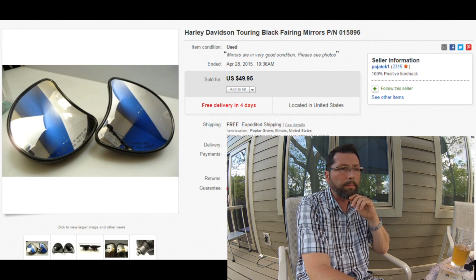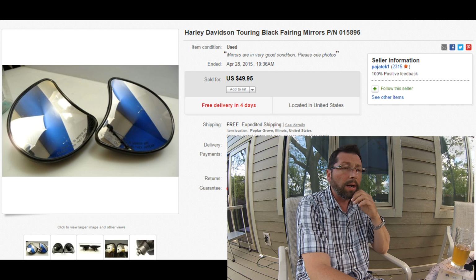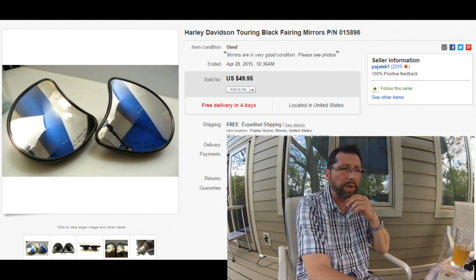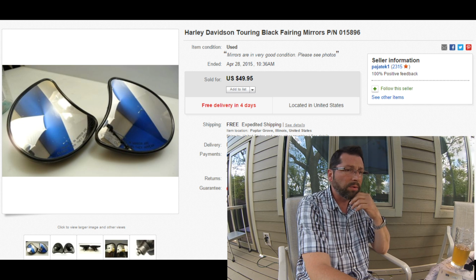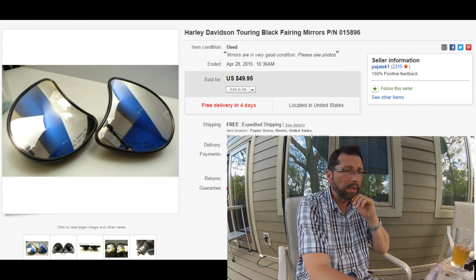These I found at the garage sale probably about a month ago. They were only online when I listed them for like a day maybe, and I picked them up for 10 bucks, and they sold for $49.95. So that was a quick flip. Anything Harley Davidson usually will sell very quickly if it's in good condition.